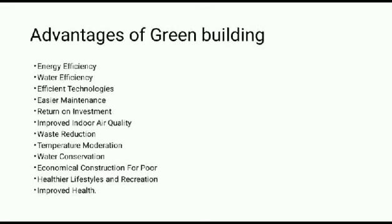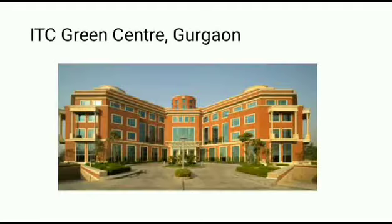Economical construction for the poor: we can construct a very economical, very cheap building with locally available material. Healthy lifestyles and recreation will be there inside the green building. Health is also improved if we construct a green building.